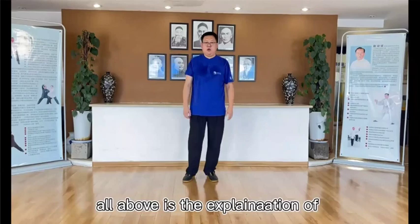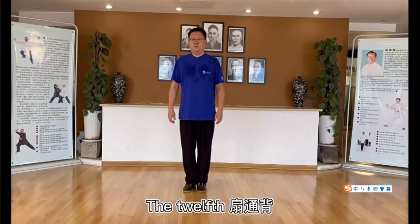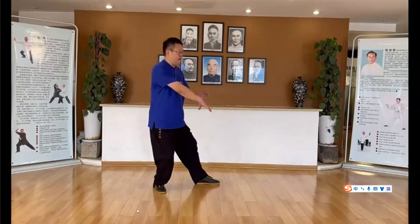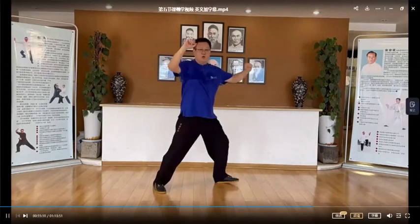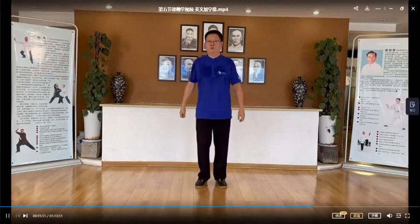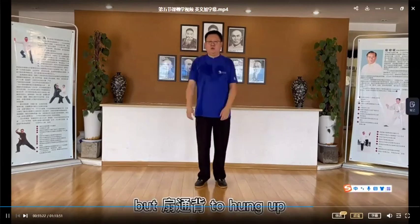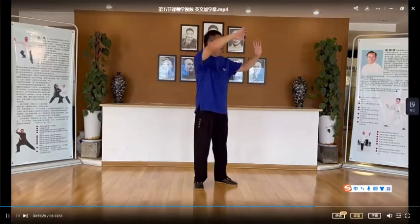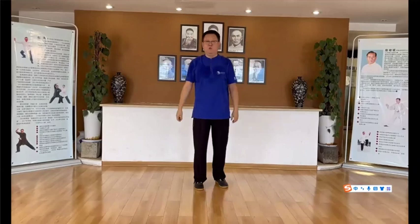Next, we have another new action, the 12th, San Tong Bei. Flash the arms, following Hai Di Zhen. Hai Di Zhen needs to bend down, but San Tong Bei to hang up. Stand up, step forward, and punch. The shoulders open and hands pass through, just like opening a traditional Chinese fan.